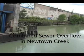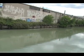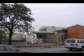Newtown Creek, a tributary of the East River that runs between Maspeth, Queens, and Greenpoint, Brooklyn, is one of the most polluted water bodies in the city. In addition to containing oil from an Exxon spill decades ago, the creek is often polluted with raw sewage from a wastewater treatment plant in Greenpoint that overflows during rainstorms when sewer pipes become overwhelmed.